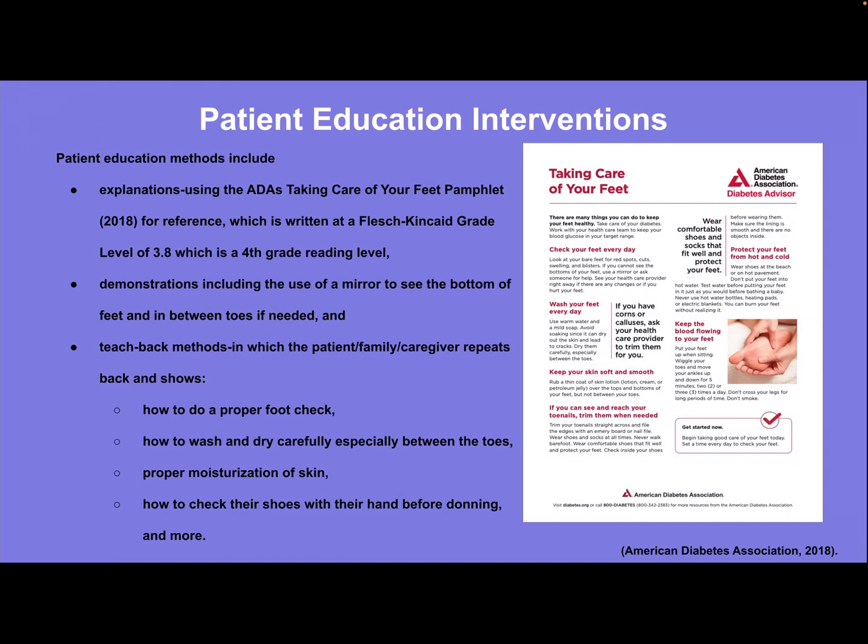Patient education methods include explanations, such as using the ADA's Taking Care of Your Feet pamphlet, 2018, for reference, which is written at a Flesch-Kincaid grade level of 3.8, which is a 4th grade reading level. Demonstrations using a mirror to see the bottom of the foot and in between the toes if needed, along with teach-back methods in which the patient, family, or caregiver repeats back and shows how to do a proper foot check, including using a mirror if needed to look for calluses, wounds, dry skin, cracks in the skin, drainage from the foot, which would indicate a wound, blisters, or redness.